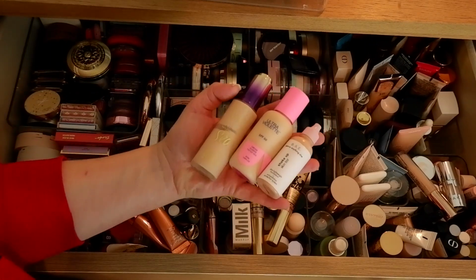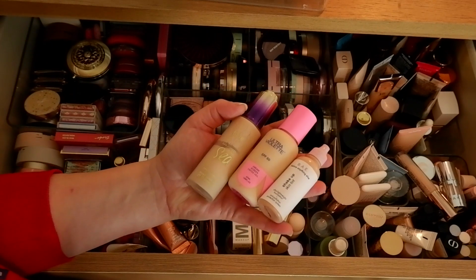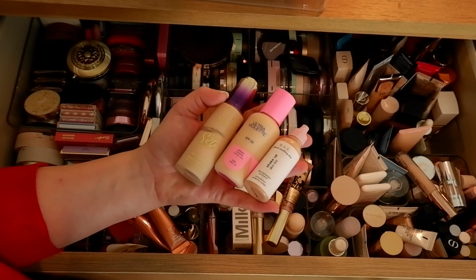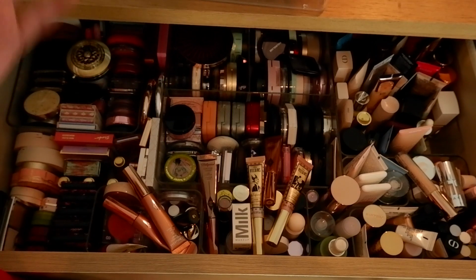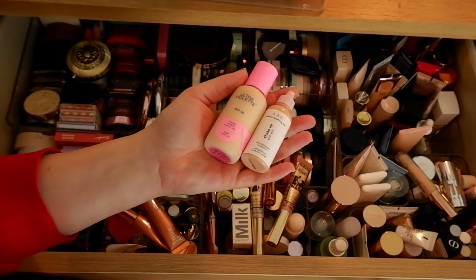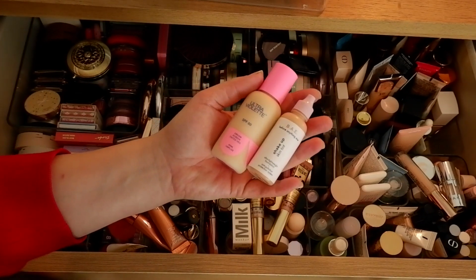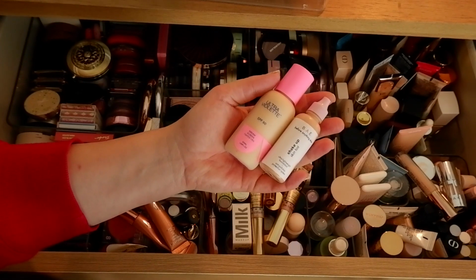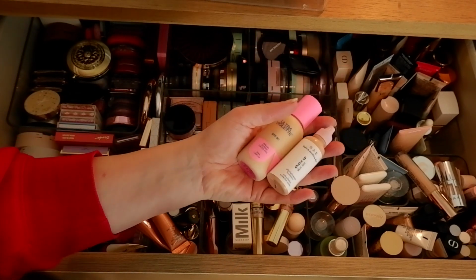So for foundation, I'm going to be selecting these three things, and before you think, but you also have the Ordinary one that you're trying to use up, trust me, I've already tried the two new ones. So these two, I'm already ready to review because I have already been using those in November. So the Hema Skin Tint and the Ultraviolet Skin Tint, I will be having reviews up really soon.